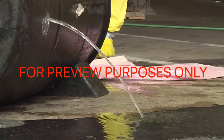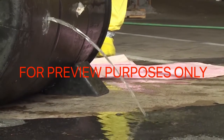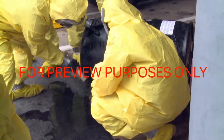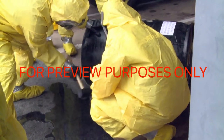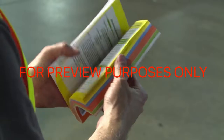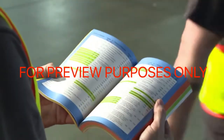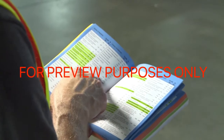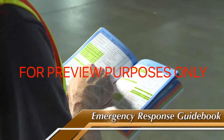When hazardous materials leak or spill, seconds count. You need to be able to make informed and effective decisions ASAP, so you can try to bring the situation under control. That's why the DOT has compiled technical information and safety procedures about as many hazardous materials as possible in a convenient emergency response guidebook.